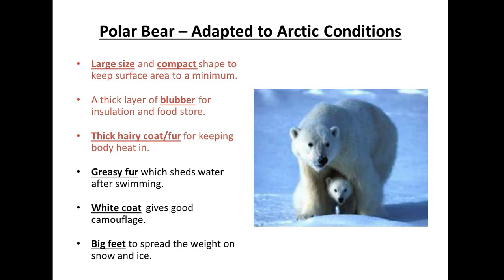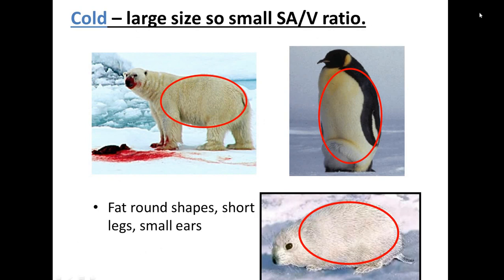They have greasy fur which is waterproof, which means that after swimming the water will just run off them. They have a white coat which gives good camouflage so that their prey won't be able to see them. They have big feet so that they can spread their weight on the snow and ice.